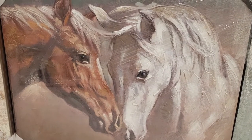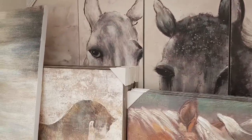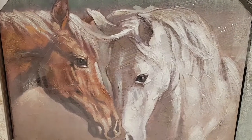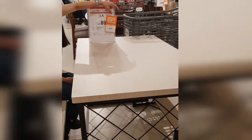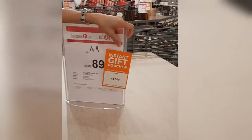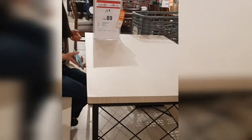Nice! This is the table. It's only 44,500 for now. Original price is 89. I think this is enough. This is a good table.